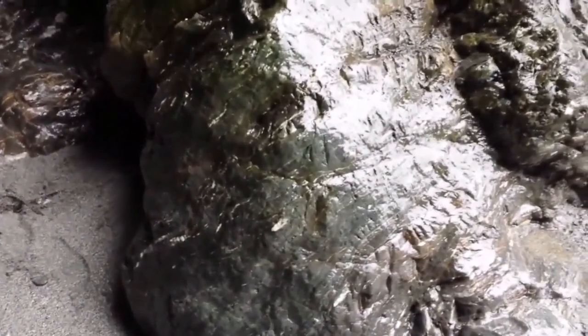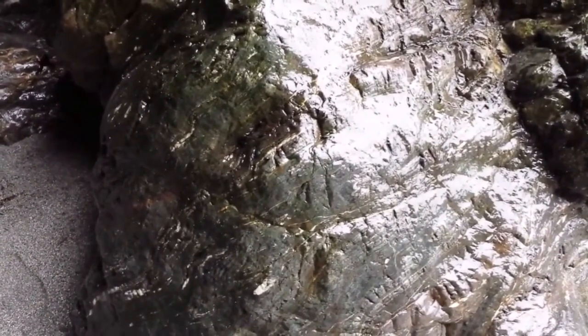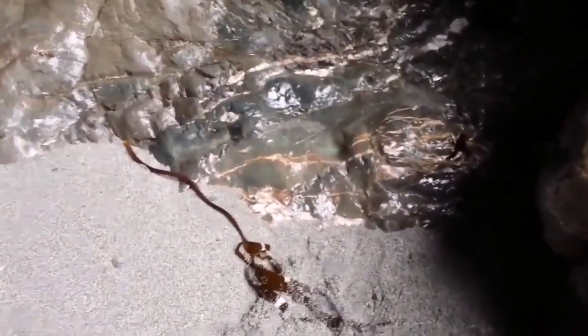This is a good example of serpentinite, in this cove down by the lighthouse or whatever it is at the Lizard Point. You can see bands of quartz.